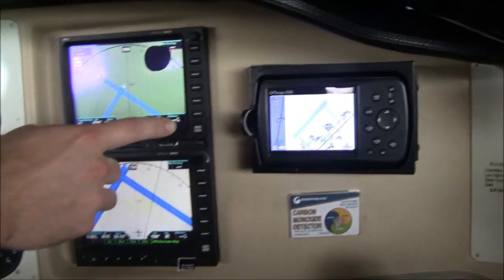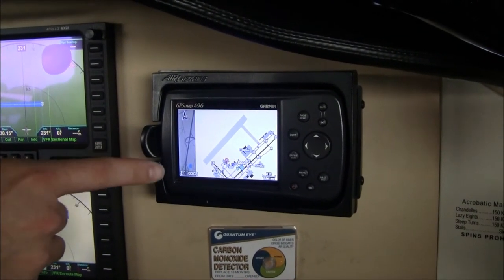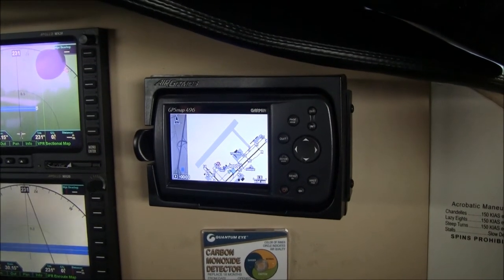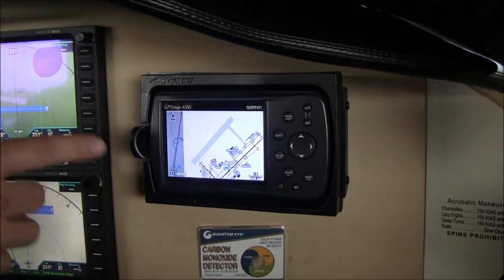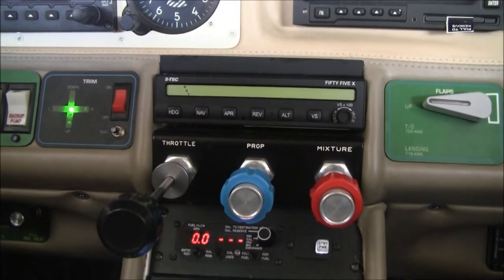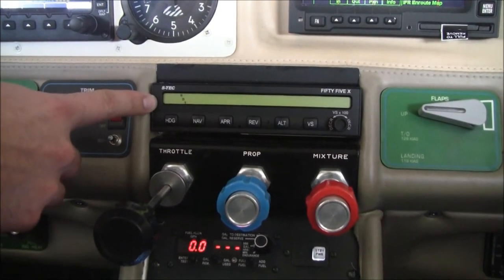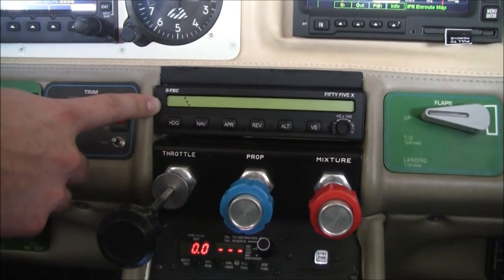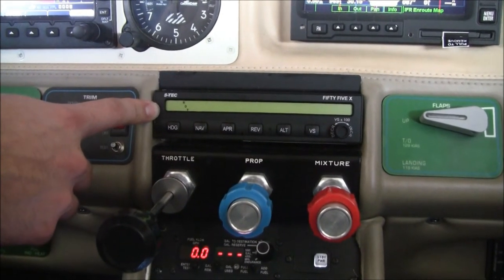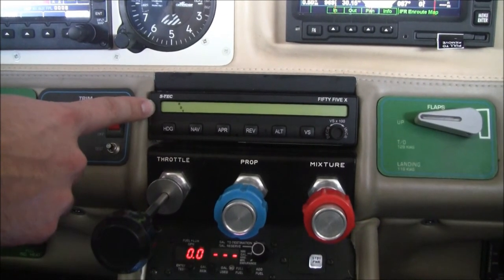To the right of the panel, we have a panel-mounted 496. Now, this is also equipped with Garmin Safe Taxi, along with XM Weather. So you have ADS-B weather on your G500 and XM weather here on your 496. This particular 300 has been upgraded with the S-TEC 55X. That means it has GPSS steering, so we can load a complicated GPS flight plan into the Garmin 430 Navcom GPS, and this autopilot is going to follow it.